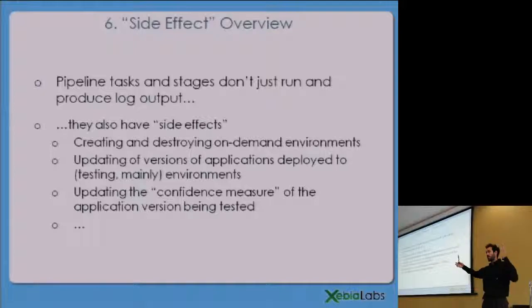So I think it's important to keep track when you're doing these pipeline stages to make sure you update these overviews or dashboards, however you want to visualize it, so that you know what happens to be running where, which environments are being used by which applications, and when can they be destroyed.